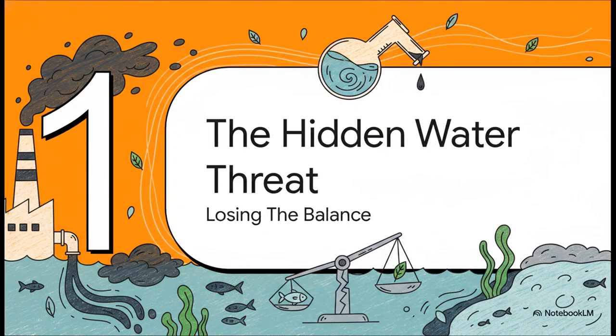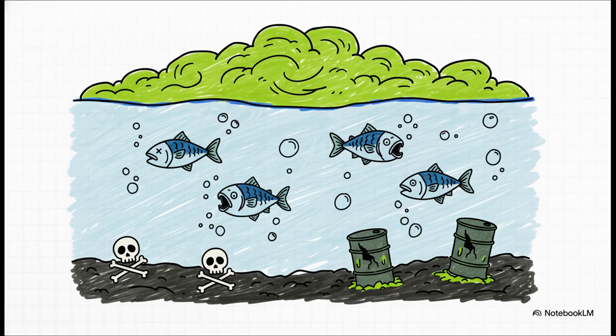Section 1. The hidden water threat. Let's look closely at what is actually at stake when our ecosystems lose this delicate equilibrium. When nutrient pollution hits a waterway, the chain reaction is incredibly swift. It feeds massive amounts of algae and aquatic plants. It aggressively crashes vital oxygen levels. It chokes out fish and local wildlife. A single massive algal bloom can actually suffocate an entire pond in just a matter of days. These aren't just minor hiccups. These are disastrous, systemic alarms requiring immediate attention.